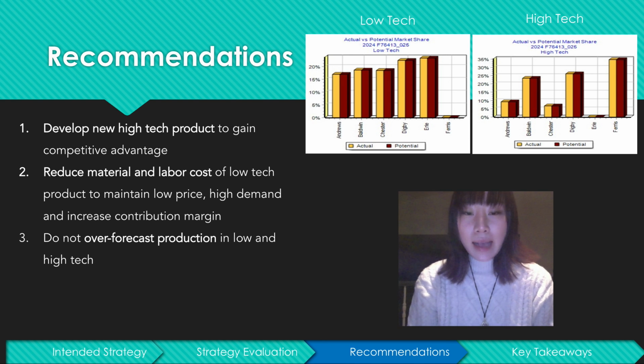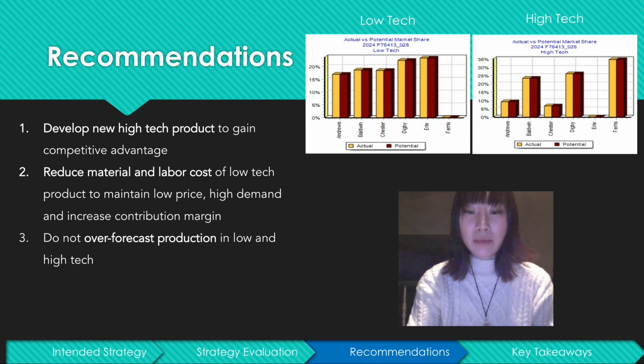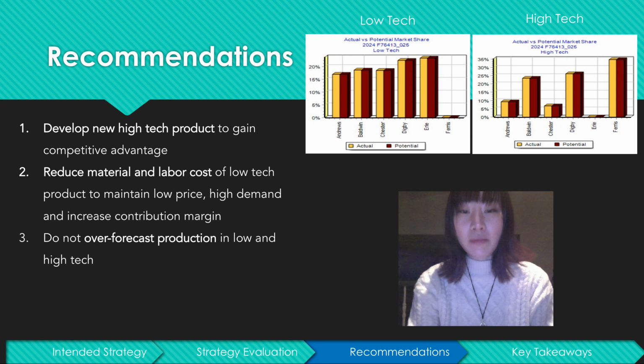Third, as we can see in the current fiscal year, all companies sold to their potential in both the low and high-tech sector. What this means is there's an abundance of capacity and product in the market currently. Therefore, forecasts of future potential market should be done carefully and should not overestimate the current market need because other companies did not meet their capacity.